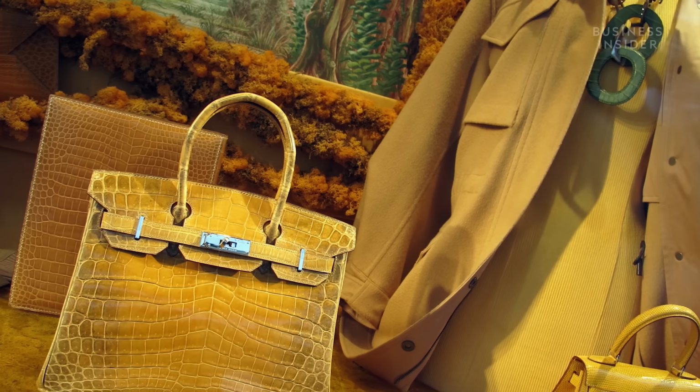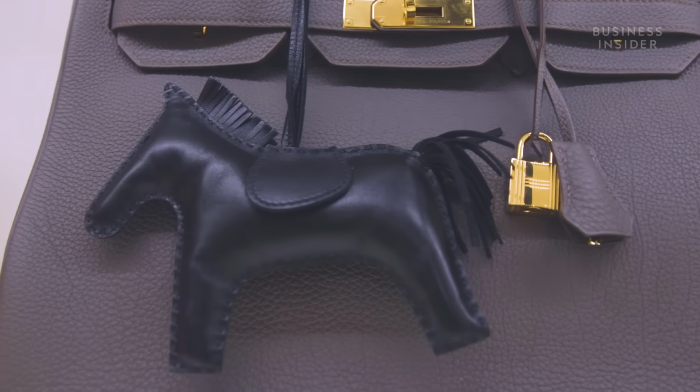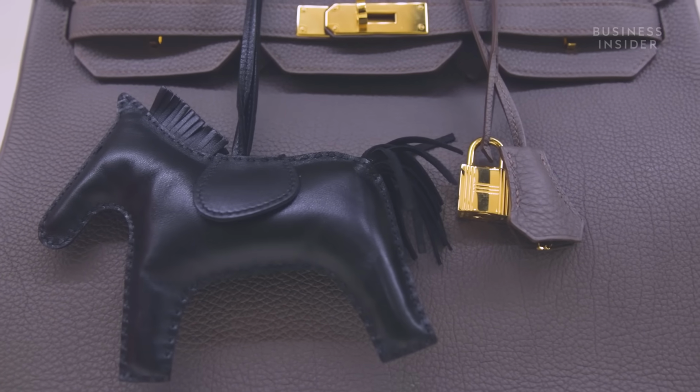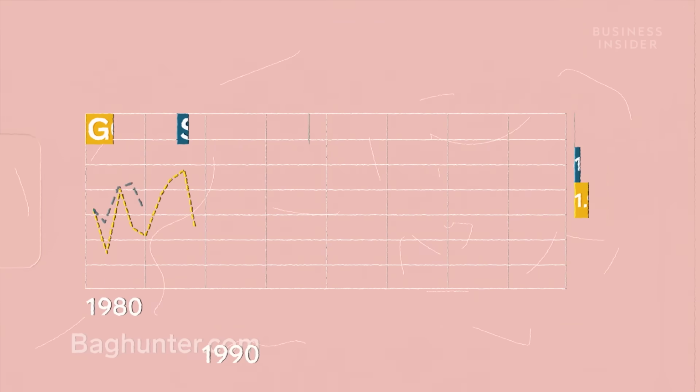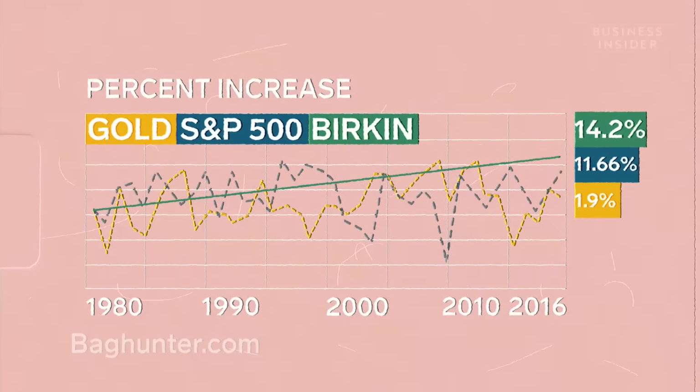This dedication to preserving the exclusivity of the bag has certainly paid off, and the disparity in demand and access has created a thriving resale market. A 2017 study revealed that the value of Hermès Birkin bags has increased 500% in the last 35 years, an increase of 14% per year.